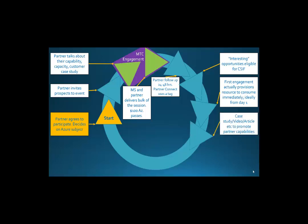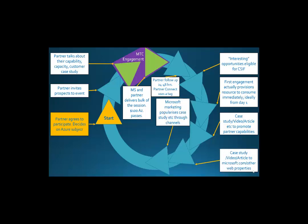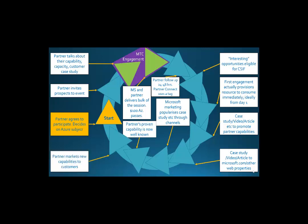Okay, so then once we've done something and we've gone all the way through this and you've actually delivered a solution of some description to the customer, that's when the case study, the video or an article or something like that to promote your capabilities as a partner comes out. And then we will make that available on all our web properties. We will send it out through different channels like the newsletters and so on. That means that you become famous for that case study, and that means that you can then just use that case study as advertising material to go around this loop again, around and around.